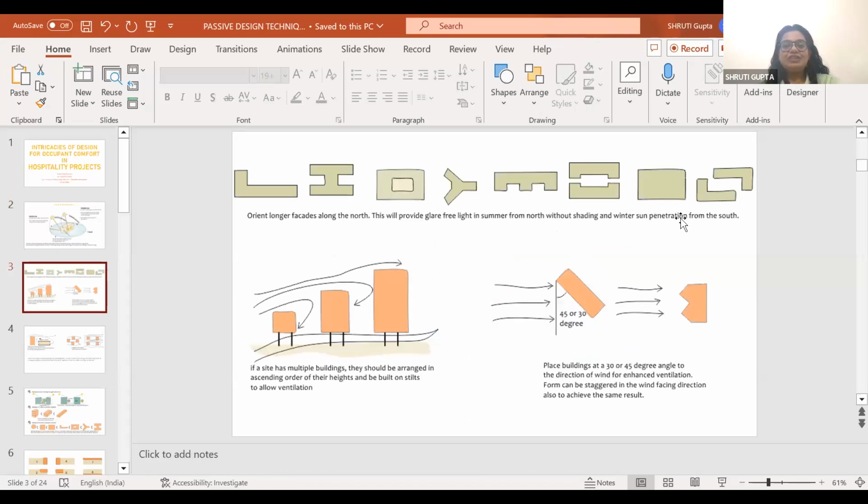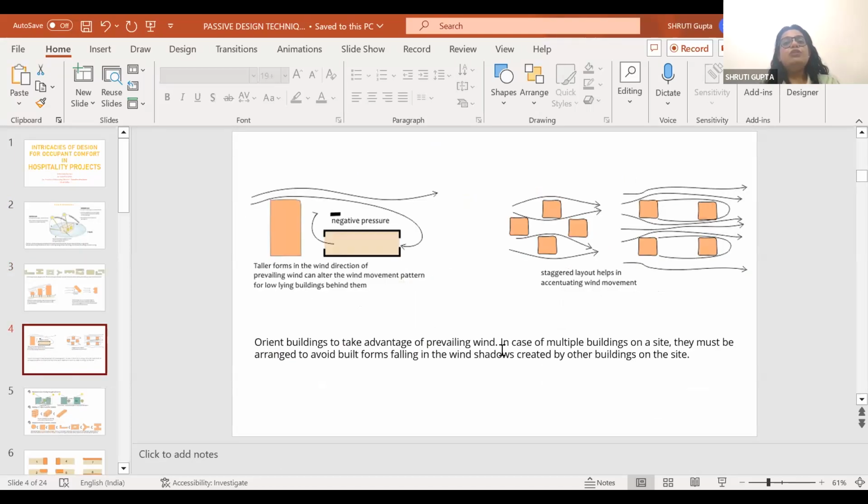Now we'll be discussing building shapes. For glare-free lighting in summers, in order to negate the negative wind pressure in and around our built-up, it's very important to have a staggered layout so that it helps to accentuate the wind movement. We not only have wind movement that has positive pressure, but this wind movement also channelizes cross ventilation within the built-up that we have planned.